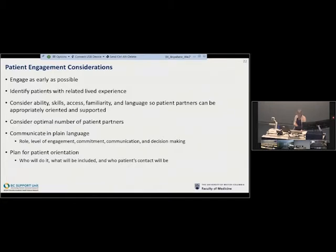Consider the optimal number of patient partners. Keep it manageable. Also understand dynamics even among patient partners themselves. Communicate in plain language. Words, language, and attention are two particular points brought up by patient partners. Plain language is so appreciated.